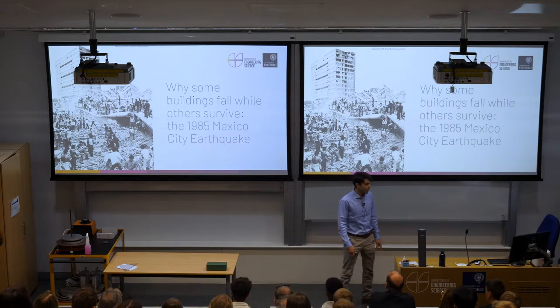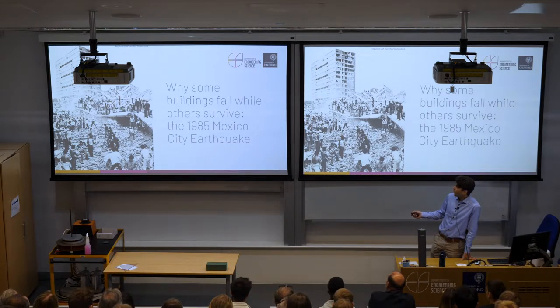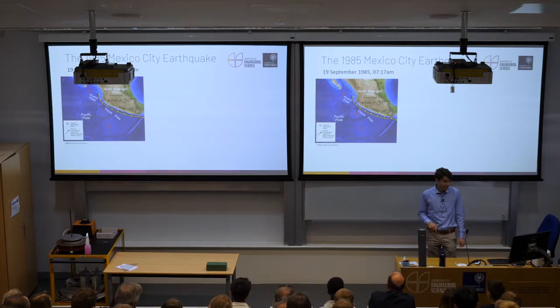Why do some buildings fall and others survive? And you see here a photo from the 1985 earthquake in Mexico City. There was a lot of destruction there. Let's start with what happened.